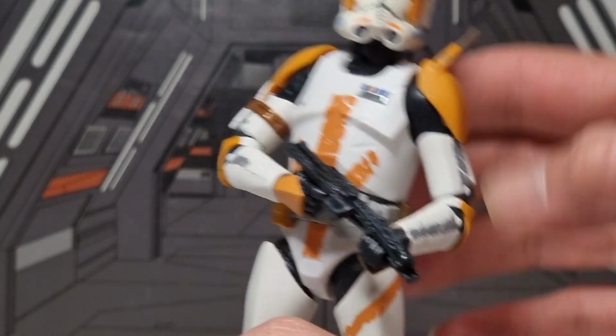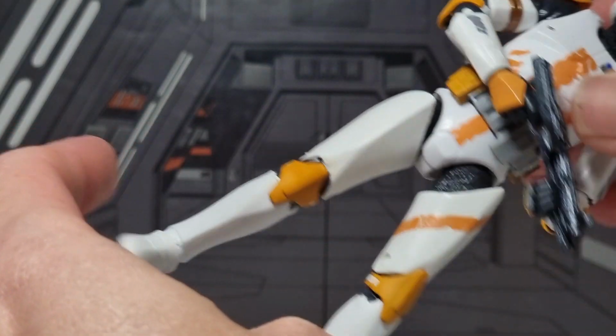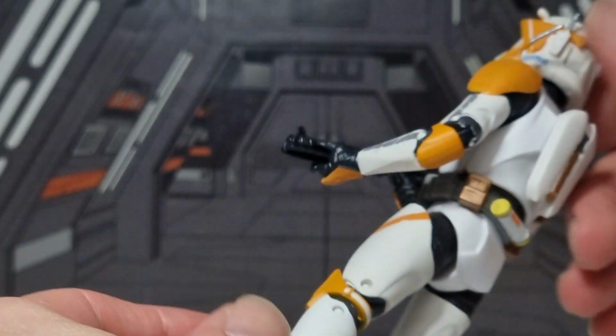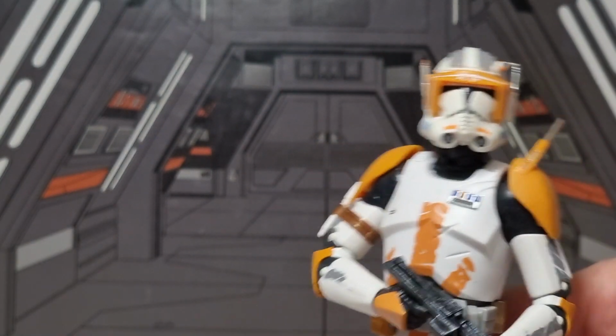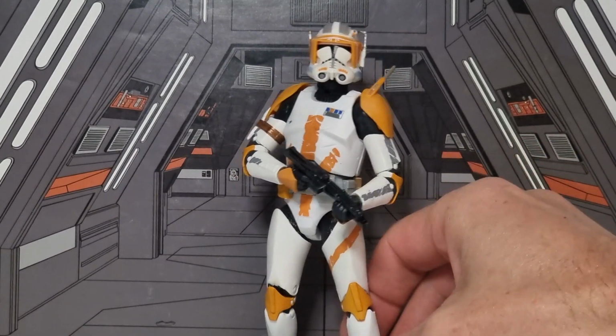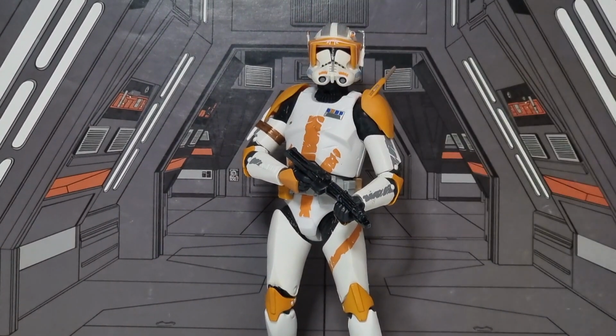And we'll buy them all. Yeah, like I said, he's the older molds. But still, he is great. Commander Cody. I believe it's Commander Cody, I forget. Awesome. Right, onwards.